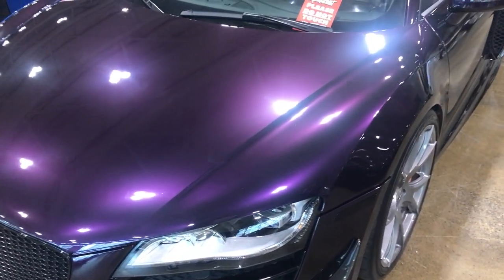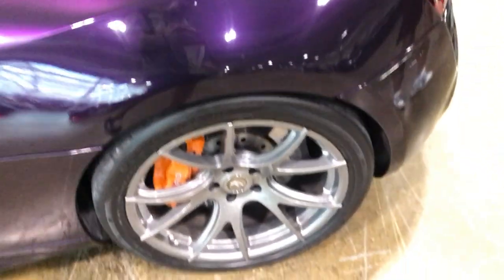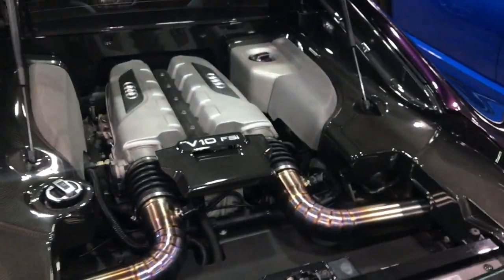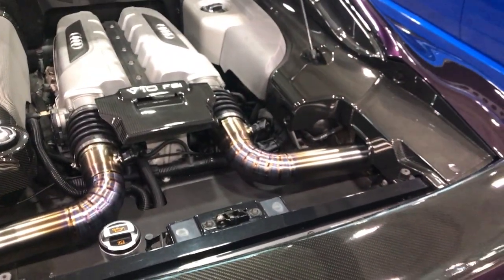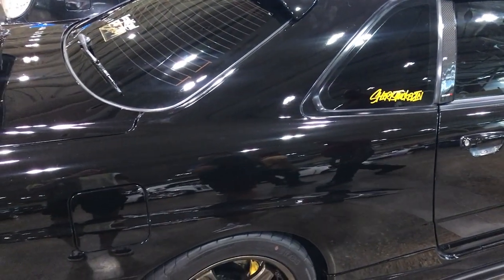Yeah, this one I remember from last year. I remember it because of the name. Marcello. This is a nice build. No front badge as well on it. I like the wheels. Are they Forgiatos? Yeah, very nice Forgiatos. I forgot it was manual. V10, with the two exhaust pipes going out. Very nice. Last year we saw a lot.